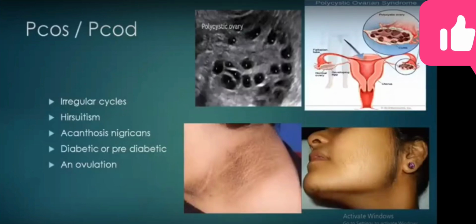The next common disease you will get in an OPD is PCOS, polycystic ovarian syndrome. The common clinical presentation you may get is irregular cycles, that there may be amenorrhea for 2 or 3 months, or there may be heavy bleeding. Irregular cycles is one clinical presentation. Then next is hirsutism. You can see that the patient may have increased hair growth on her face, neck, chest, etc., like a male pattern of thick hair.